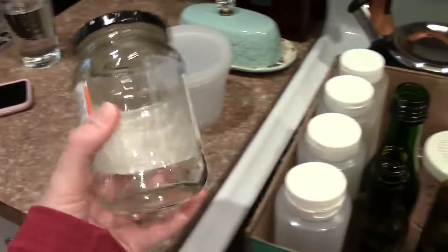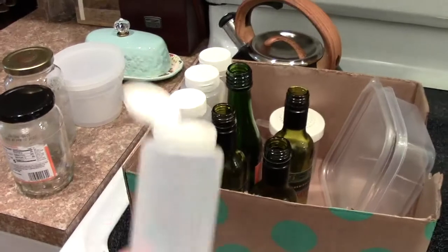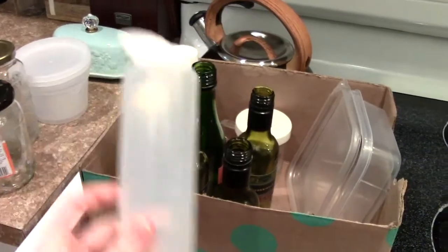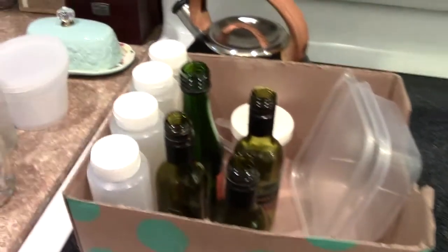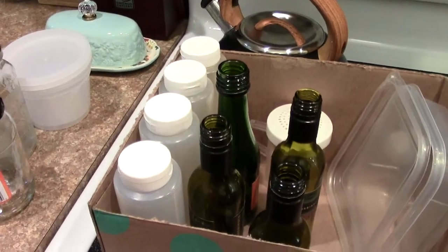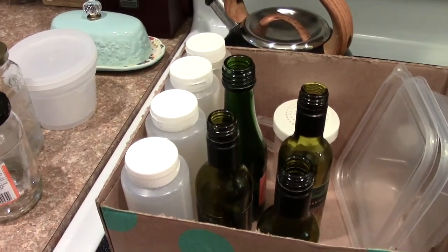I have a tendency to keep empty bottles because I'm like, an empty spray bottle, I can make my own cleaner. Same thing goes with this box over here. I tend to keep empty jars because they can be quite useful, and these as well. I just feel like these would be so good for crafts or cleaning stuff, but I've been hanging on to them for over a year now and haven't used them, so really I should just recycle them, shouldn't I?